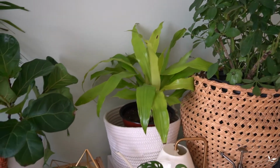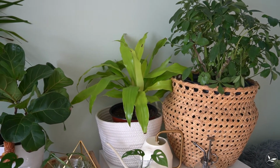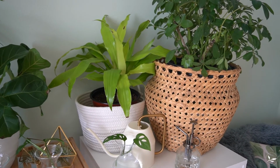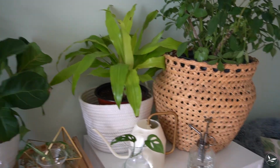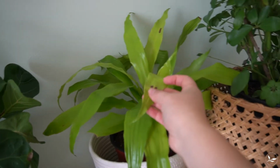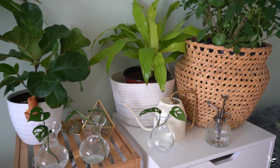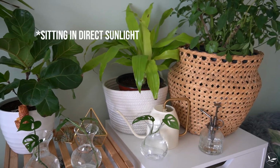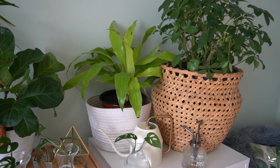This one is the Dracaena limelight, I believe. Not the lemon lime. The lemon lime looks a little bit different, so I think it's the limelight. And I also bought that from Facebook Marketplace. It's doing pretty well. It has a couple of brown spots, but I think that's because when I was transporting it home, it was sitting in the sun for a long time, you know, in the car. So I think the sun kind of scorched it.